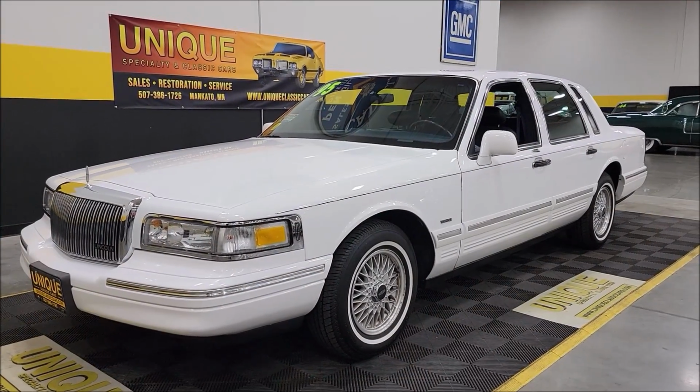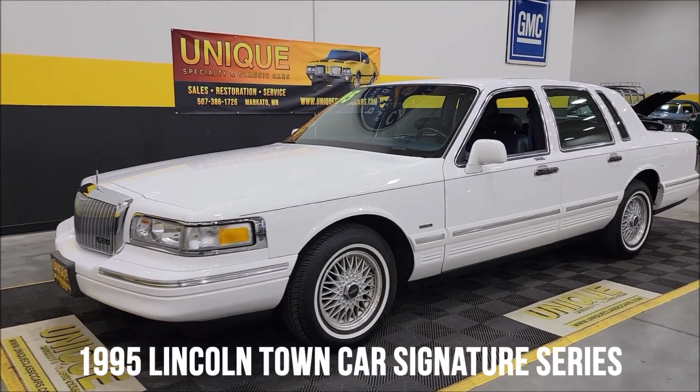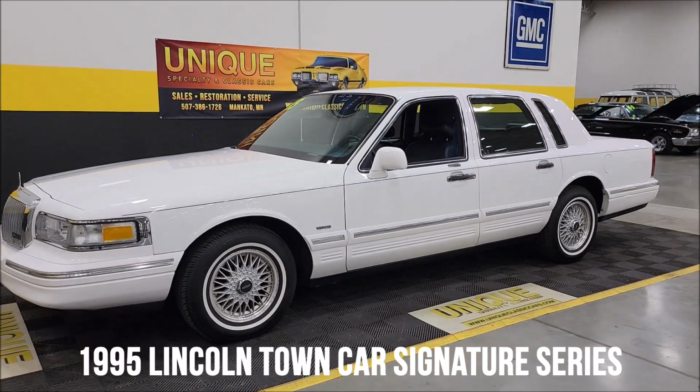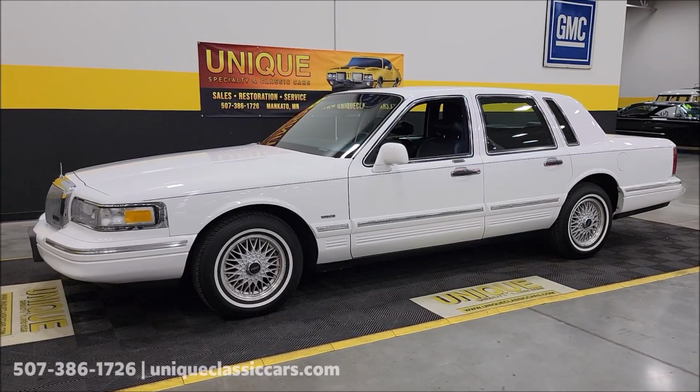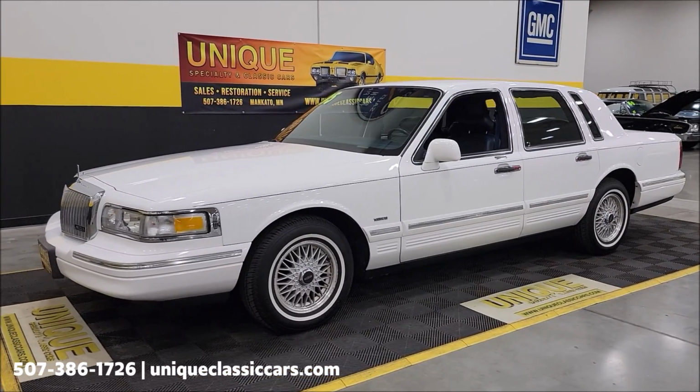Little later model classic car. Luxury vehicle, 1995 Lincoln Town Car, Signature Series sedan, and just shy of 58,000 original miles on this car.